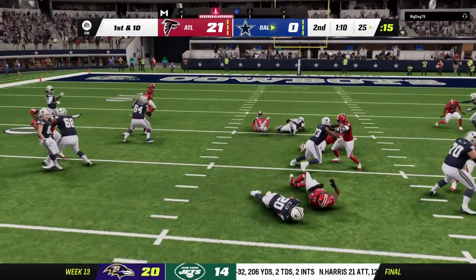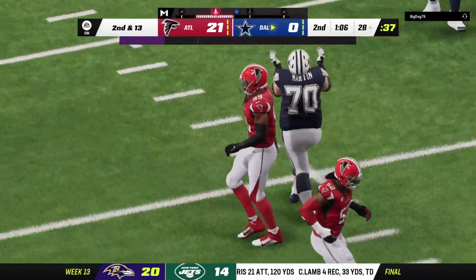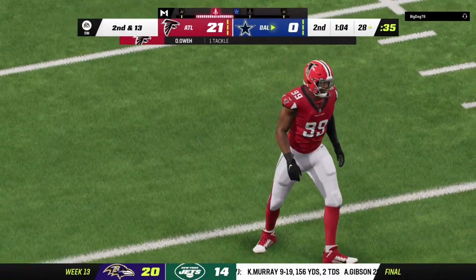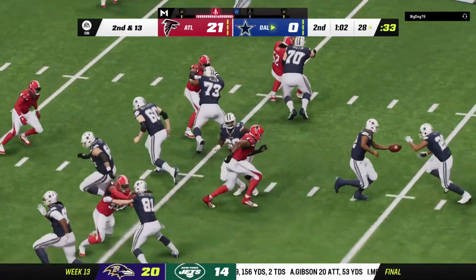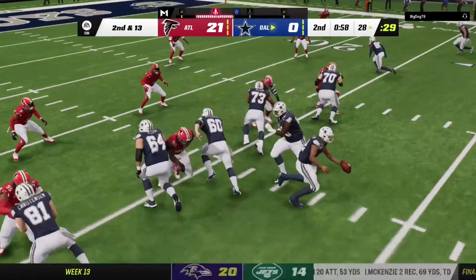On 1st down, they'll go to the ground attack. And forget about finding a lane. He barely had time to look up before he was planted in the backfield. Call it a full 3 yards in the wrong direction there. Brings up 2nd down.